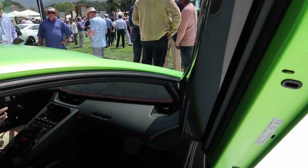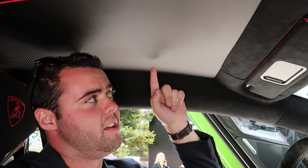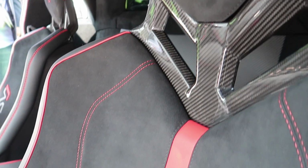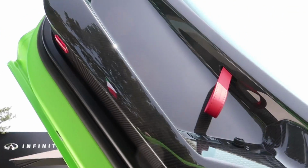Well, the interior of the SVJ is obviously quite similar to the SV, but a couple of things I noticed that are super cool. One, check out the roof. This actually has leather that's weaved like carbon fiber. When I looked up, I was like, well, that's gonna be kind of intense on your head if it bumps into this carbon fiber, but it's actually carbon fiber weaved leather. That's unbelievable. The seats are very, very intense, much like the bucket seats in the Performante. But in general, we've got a larger screen like in the Aventador S. We've got a large LED display here, but it is pretty much the same as an Aventador SV. Is that a problem? No, but I do kind of wish it had a double clutch gearbox.